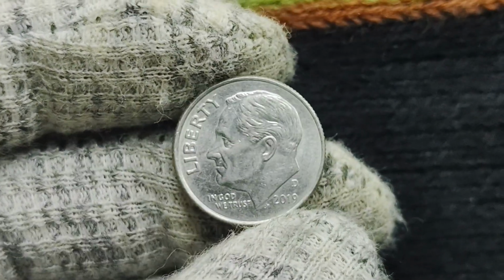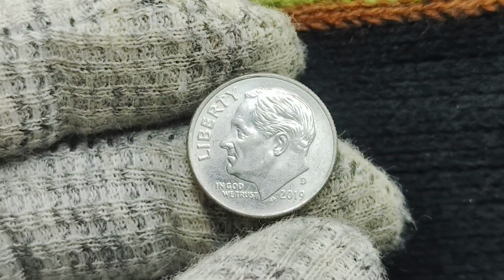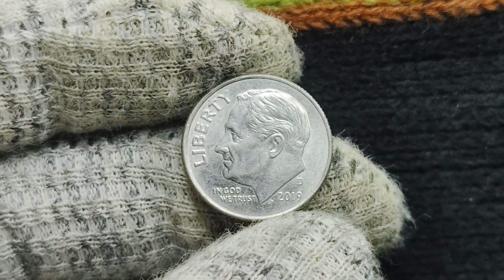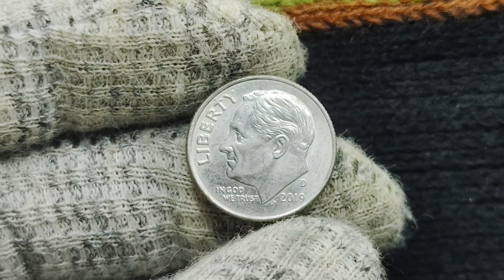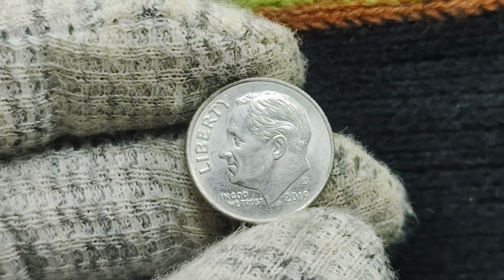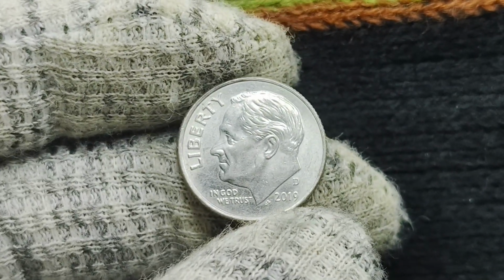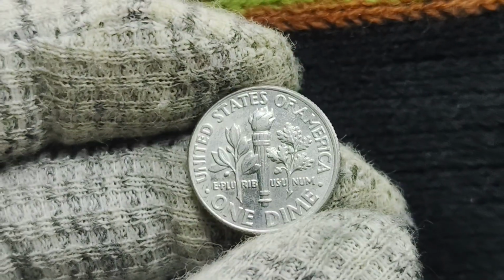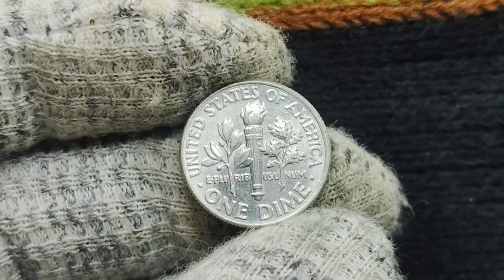Before you sell, however, it's always a good idea to have the coin professionally graded by a trusted grading service like the Numismatic Guarantee Corporation, NGC, or Professional Coin Grading Service, PCGS. A high grade can significantly increase the coin's value, so it's worth investing in this step.